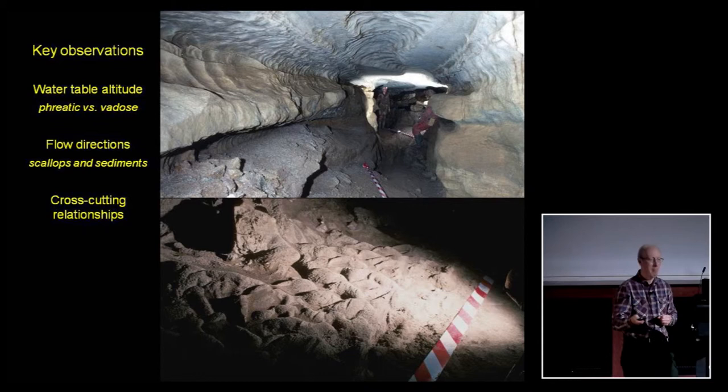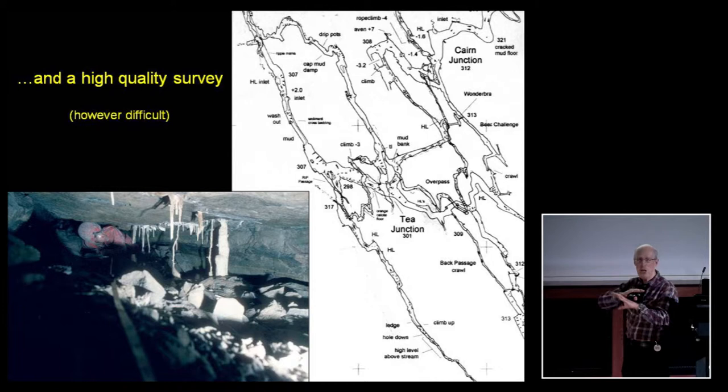And this is the high-quality survey. There is nothing to replace a high-quality survey that is accessible, and the Drynan one was absolutely vital to what we did, because there was so much detail in it. This one was just a line survey. It really doesn't do the system justice. You can't work out all that much that's going on.